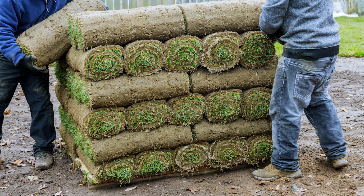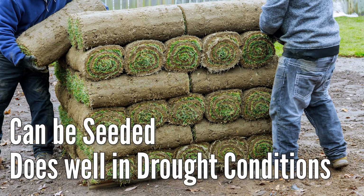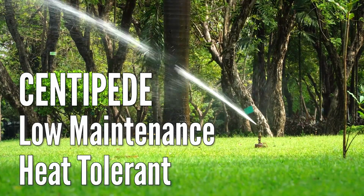The good thing is there are a couple of varieties of zoysia sod that you can also seed. Zenith and Compadre can be seeded, so if you happen to have one of those two varieties in your lawn, you can seed it if you need to. And the last turf today we're going to talk about is centipede.